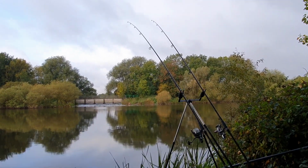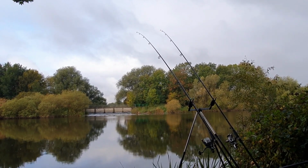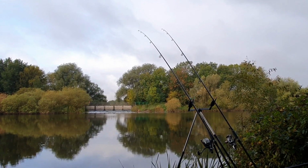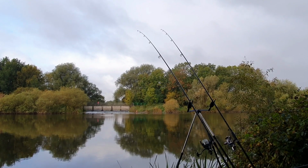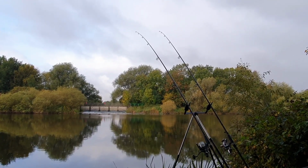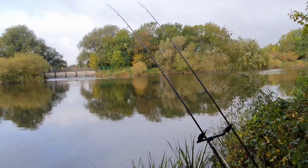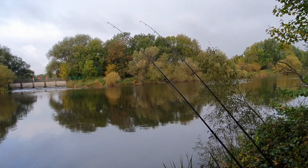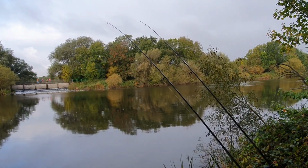Preparation has been pretty paltry, pretty poor. I've not had a lot of time, so it's a case of last night just grabbing what I could find and got a bit of interest on the feeder rod. So yeah, it's a case of just grabbing what kit I could find and muddling it together with what I've got, and that done, just chucked it in the car and come.